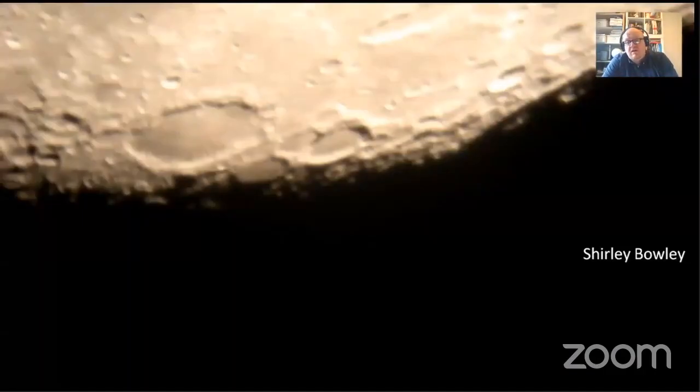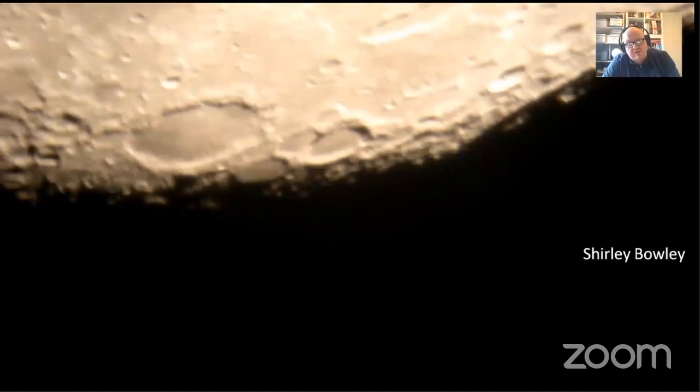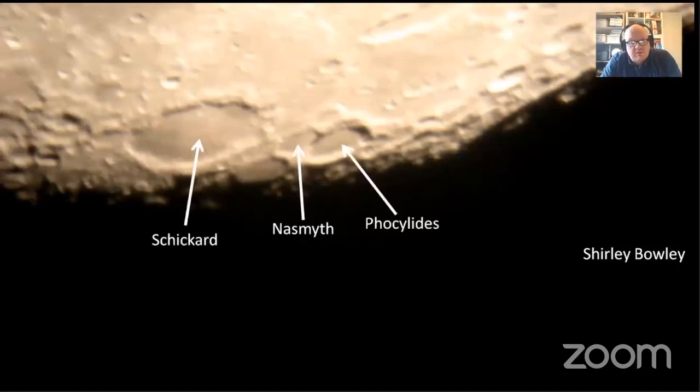So here we've got a single short exposure. This is from Shirley. She's put a smartphone against an eyepiece on a telescope looking at the moon and taken a single image, and you can see some lovely crater features near the southern pole, and I've labelled them here, Naismith and Phocylides. I had to look up how to pronounce it.